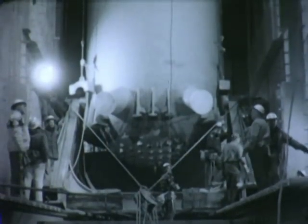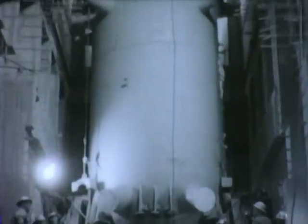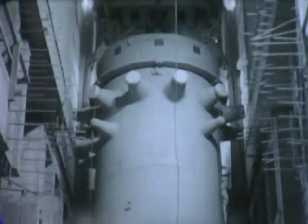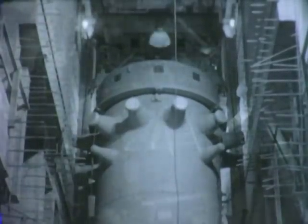In the reactor enclosure, the pressure vessel is erected in position. Though the plant is rated at 180,000 kilowatts, it is felt that the Dresden core is a sound, conservative design with a potential for higher output.